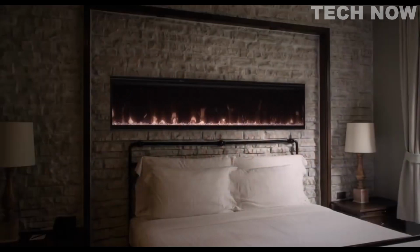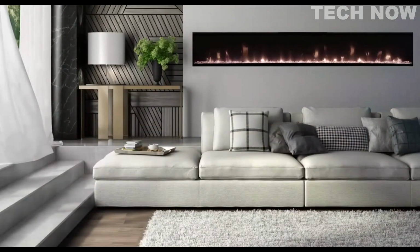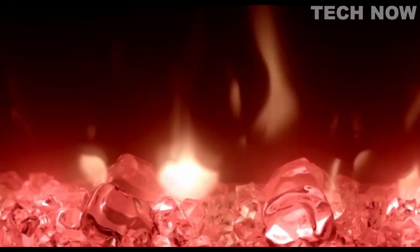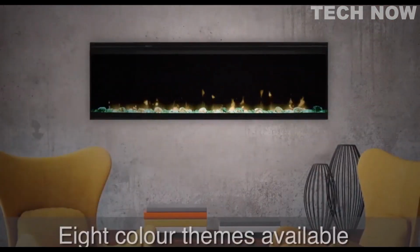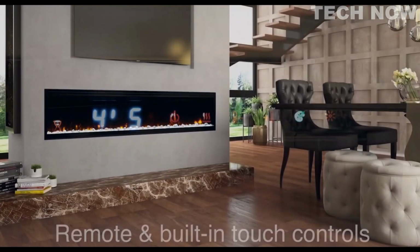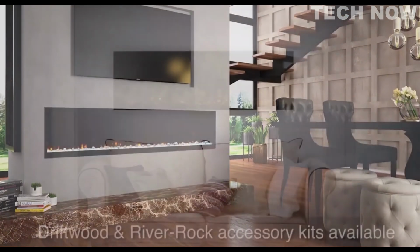IgniteXL lets you choose how bold a statement you want to make with your fireplace. Sparkling with intensity in a full spectrum of colors, the diamond-like acrylic ice ember bed adds dazzle in every size. Choose from 8 brilliant color themes using the convenient remote or built-in touch controls. Or cycle through the spectrum to choose a custom color that suits your mood or decor.